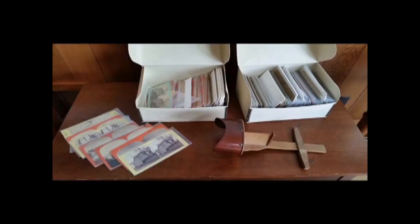The oldest images I have are in the stereo views and the cabinet cards. Those were popular in the 1870s, 1880s, into the 1890s. And remember, this is before electricity, so this was a form of entertainment. The stereo views had 2 images on them, and when you put one in the viewer, it pulled the 2 together for a 3D image. It was pretty impressive technology for the day, and I've got about 150 of those.